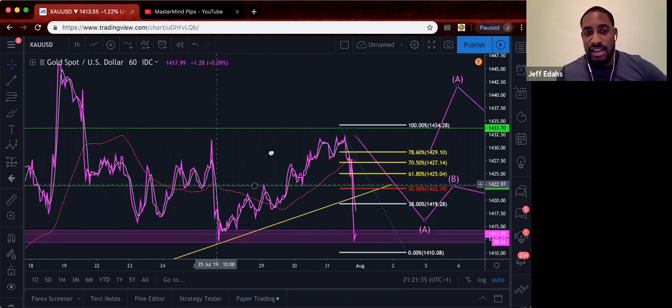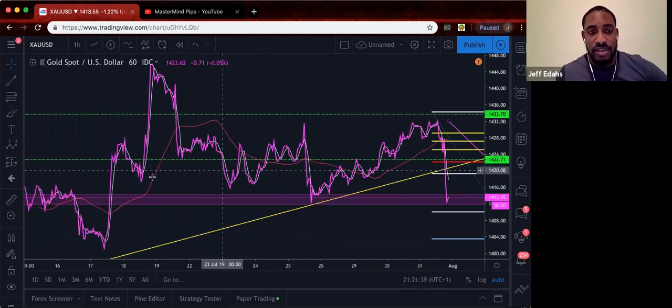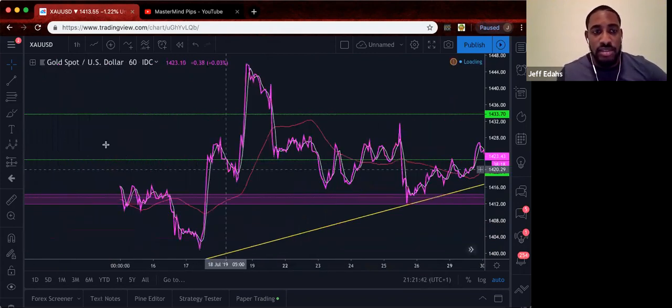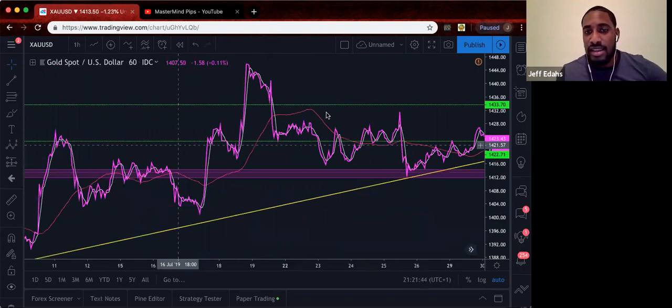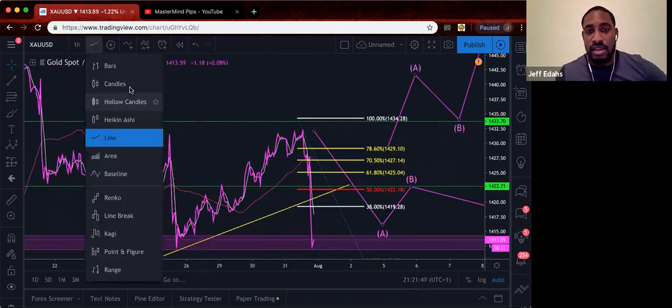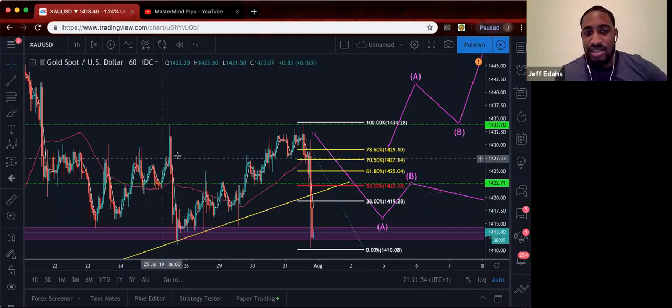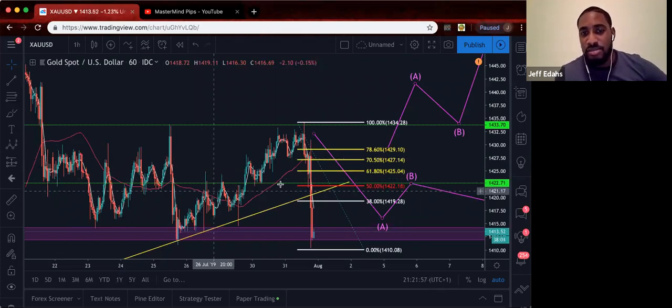Like I've said in my previous videos, the line chart just cleans everything up so you can see things very clearly. Obviously you don't have the wicks, but you can see areas where that green line has been respected. If you go back to the candles, you can see very cleanly this area of support there. We had resistance, support over here. So what do you expect to happen next?